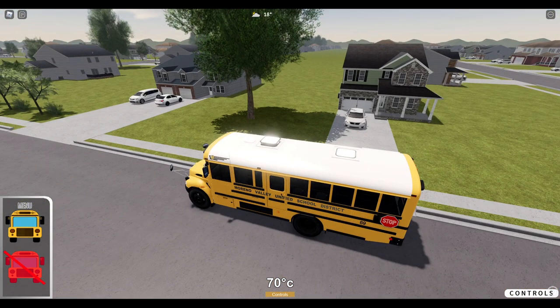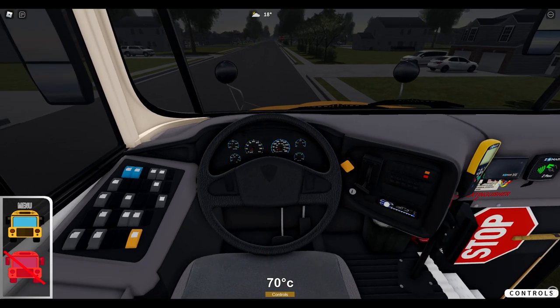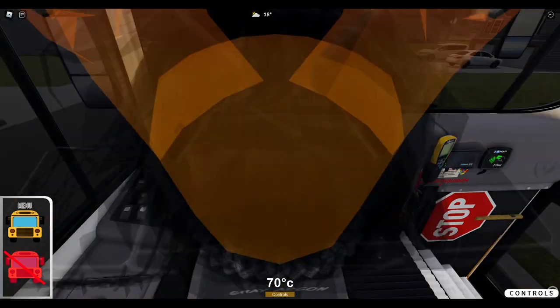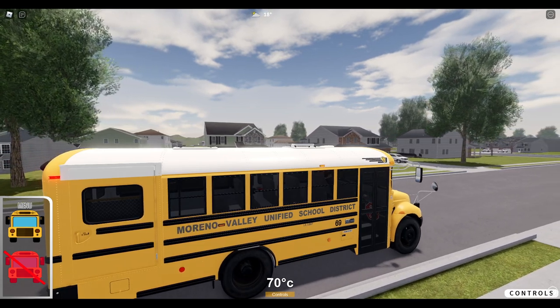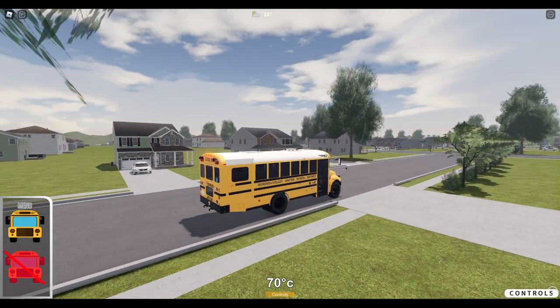Oh, I accidentally turned the bus off. Oops. I forgot it stays on. Okay, we're having a hard time moving. Why is that? You guys, I'm literally full speed right now. Okay. Here we go, please. Thank you.